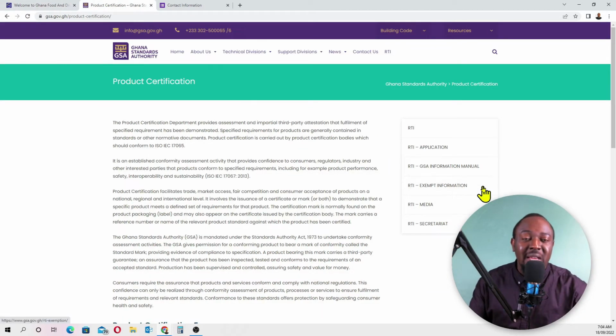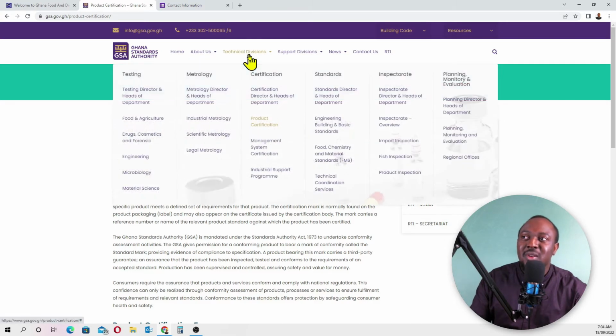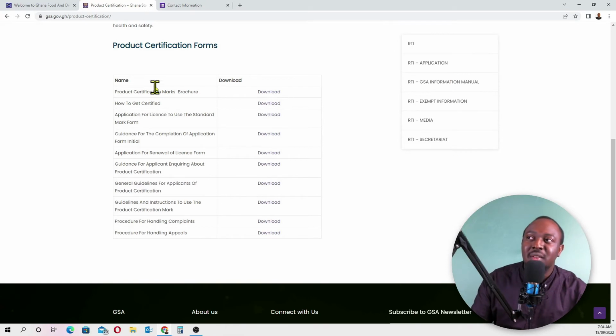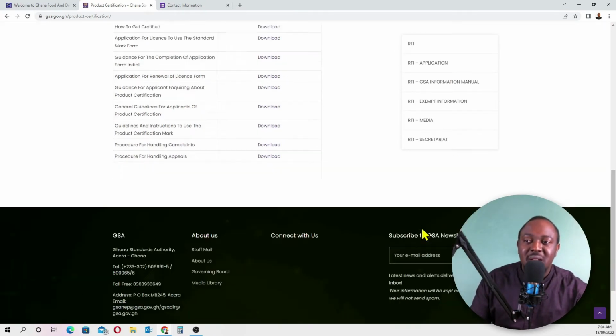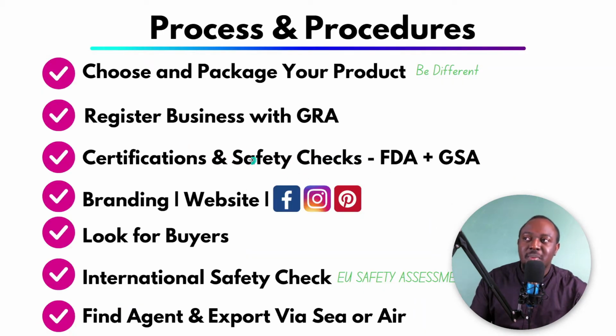Ghana Standards Authority. If you want to think of exporting your products from Ghana, you have to make sure you are certified by these people. This will help you a lot, okay? Especially if you want to think of exporting products in large quantities from Ghana. Okay, this will help you a lot. Invest here. When you go to their technical divisions, you see we've got product certifications here, okay? Or even when you come down here, they've got a lot of forms you can fill to start your process. FDA, GSA will help you a lot. Okay, so please make sure you don't skip this step.